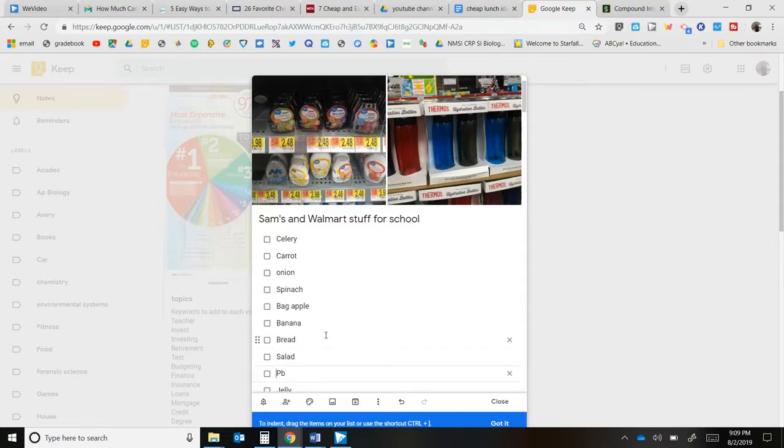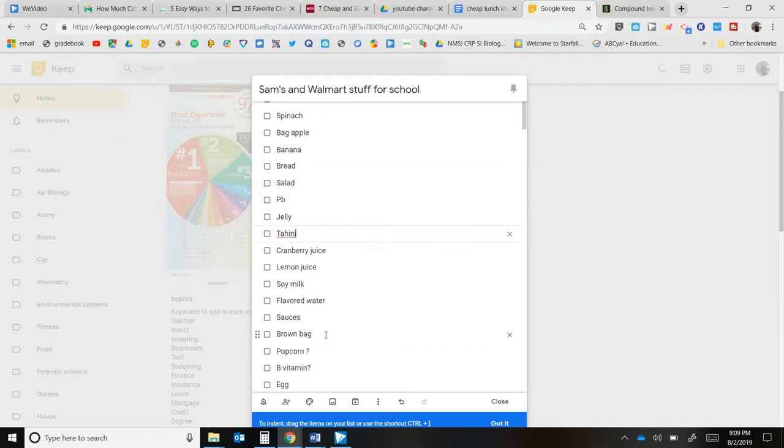Bread, salad, peanut butter, jelly, tahini to make hummus. You can also use peanut butter for that. Cranberry juice, lemon juice, and I do use apple cider vinegar. That's one of my go-to morning drinks.